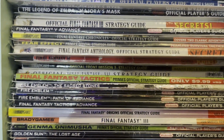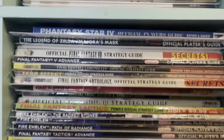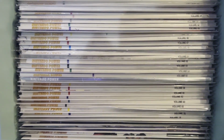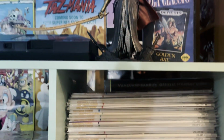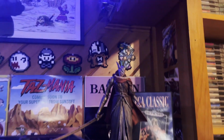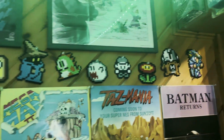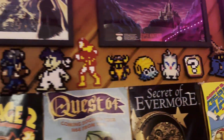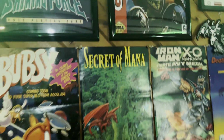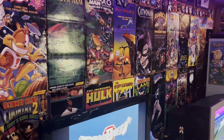Lots of RPG strategy guides, clearly, because they're great, you know? RPGs can get confusing, and it's always good to be a completionist. And here are my more vintage Nintendo Powers. I have a few of the more modern ones, if you will, but this is my Perler bead wall. I made most of these. I think there's only two or three that I did not make there.